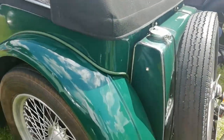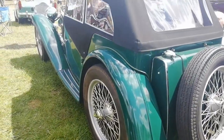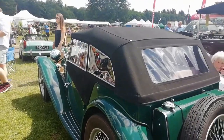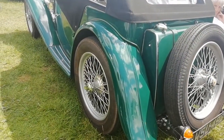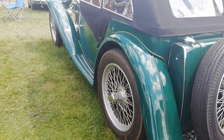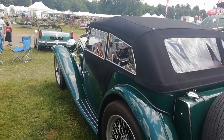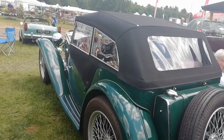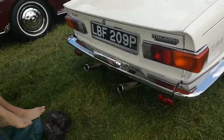Is this yours? Yeah. Wow. 1938. Have you had it a long time? Oh, wow. Do you drive it? Look at the dashboard. I know. Cameron's got to go on for this one, you see. Bit tasty.